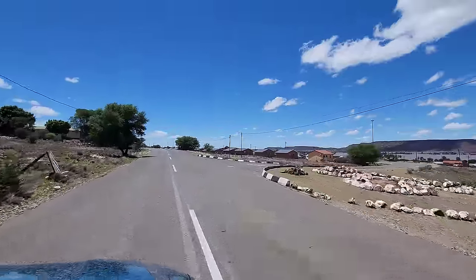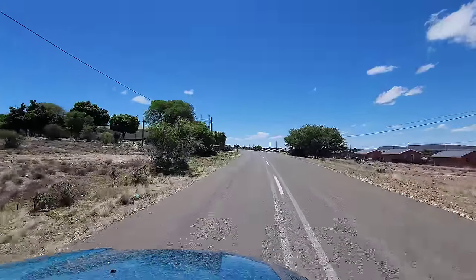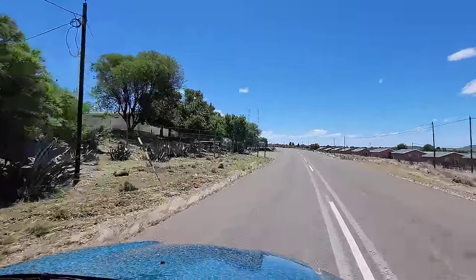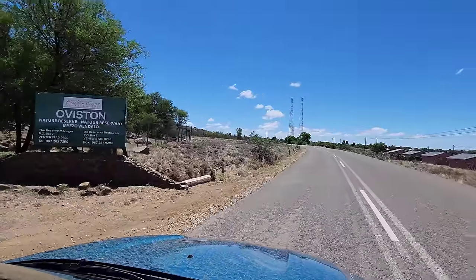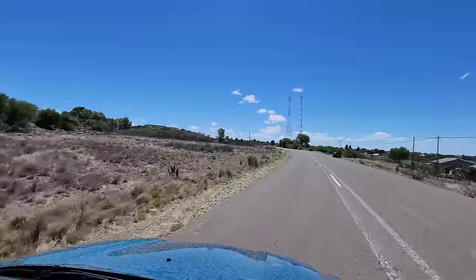Listen, as we're driving into town, the Oviston Nature Reserve is a protected area that covers a distance of 16,000 hectares. Yep, check your Oviston Nature Reserve. So I wonder if we're still in it because we haven't come across a checkpoint again. I think we're still in it.